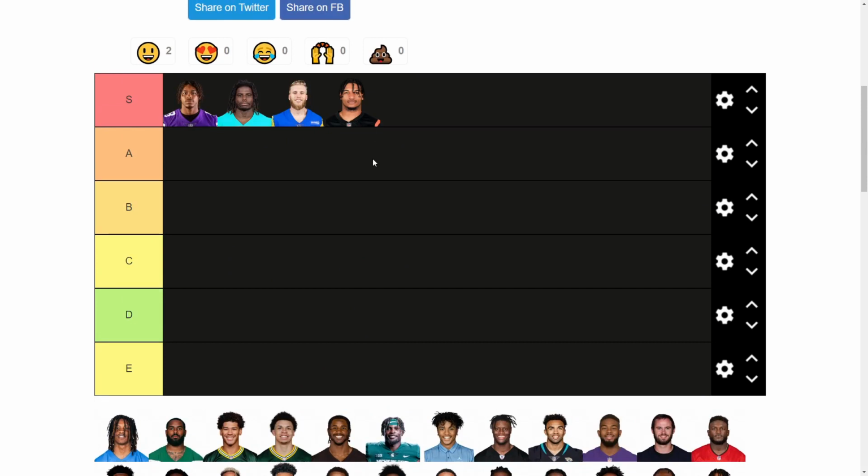He's just a really talented player with a really good quarterback on an offense that's going to throw the ball a ton. There's not really much more to say about him. He's going to be a stud, and I have no problem drafting him, even as high as wide receiver one if you want to.